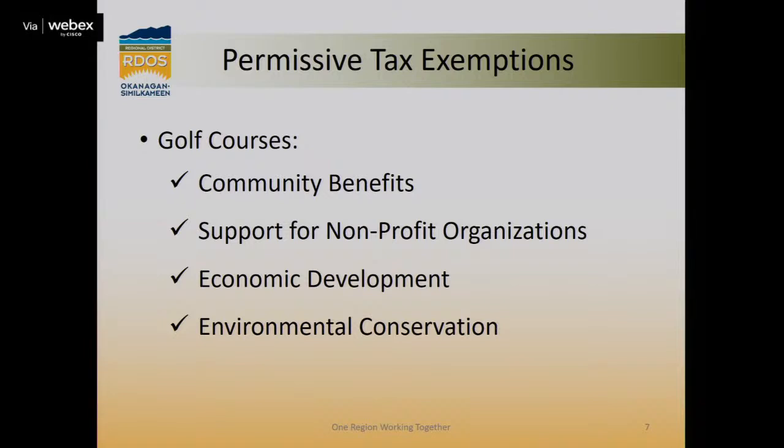While they're often exempt, they provide a large amount of community benefits, as they provide recreational opportunities and green spaces that benefit the community. Offering tax exemptions encourages maintenance and availability of these spaces for public use, and it reduces the need for local governments to invest in other recreational facilities. It's also supporting not-for-profit organizations, as some golf courses are operated by not-for-profit organizations.